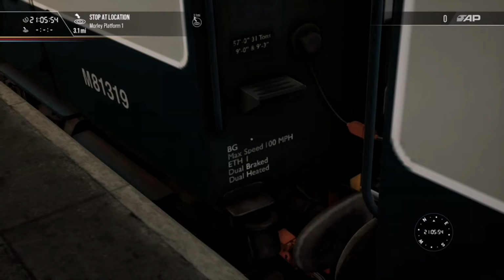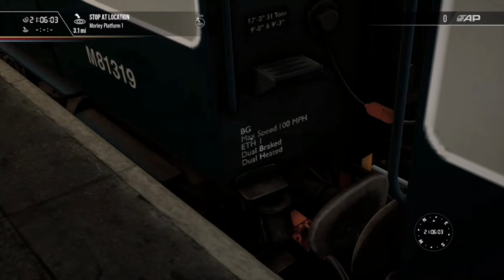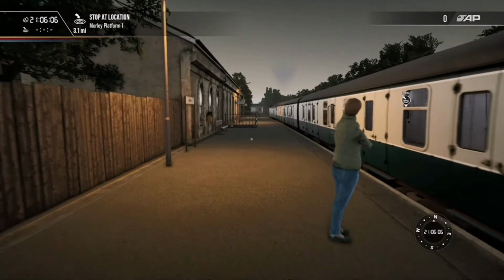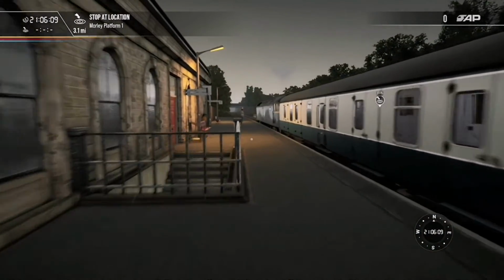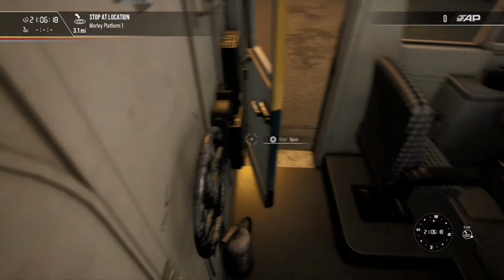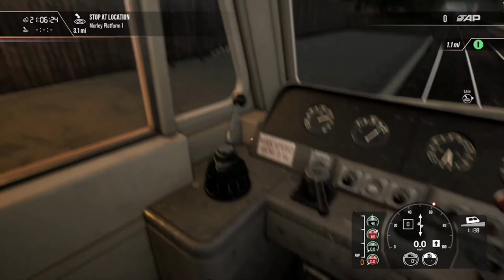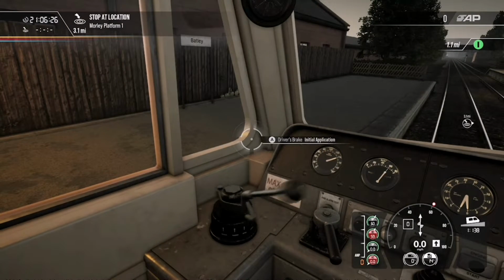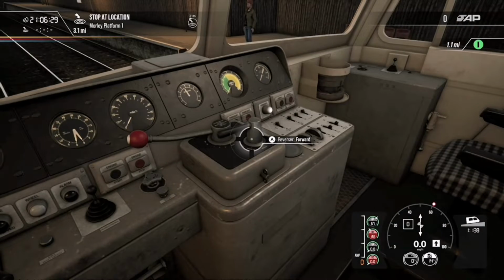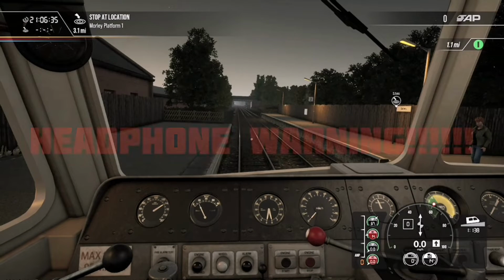Dual braked, dual heated. So that means steam or electric heated, and air or vacuum brakes. So air brakes is fine. They release a lot quicker than vacuum brakes anyway. Not keen on vacuum brakes, unless it's a 101 DMU. But when you start getting more than 2 DMUs coupled together, like 4 and 6 cars, then it can be a bit annoying, because although the vacuum brakes release very quickly on a single, 2-car DMU, when you start getting 4 and 6, they do take a long time to release. So yeah, that's alright.